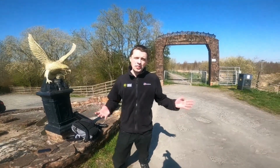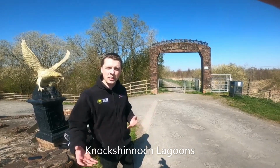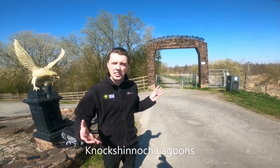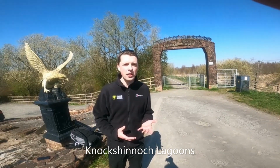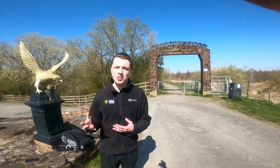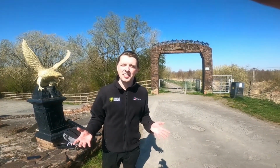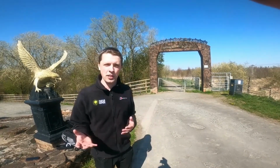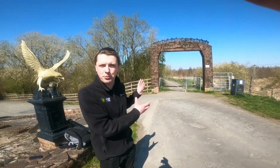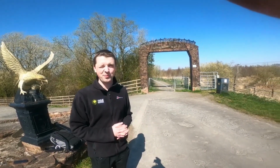Hello folks, so today me and Jake are at Knockshinnoch Lagoons at New Cumnock and we're here in mid-April. What makes this site quite interesting is it's gone through quite a lot of regeneration. This was an open-faced coal mine, and so when we're going around today, what we'll really be looking at is how this site has regenerated. And we'll be looking for wildlife, so this is a wader and bird sanctuary that a lot of birds stop over here on migration, so we'll be looking out for those as well.